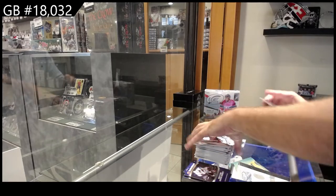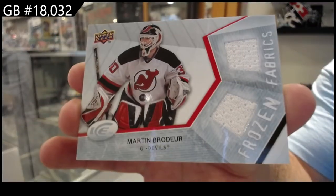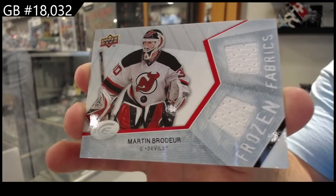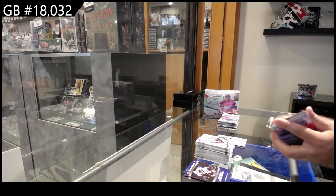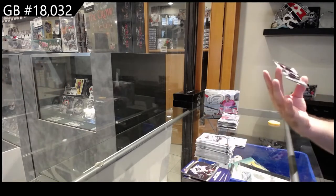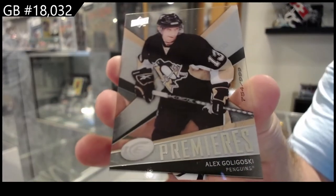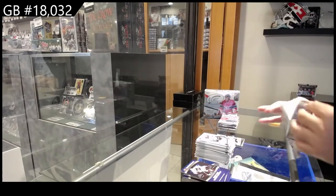Cool. We've got a dual jersey, Martin Brodeur, New Jersey, Frozen Fabrics dual jersey, Marty Brodeur. We've got an Ice rookie, $9.99 of Goligoski for Pittsburgh. Pittsburgh Penguins, Alex Goligoski.